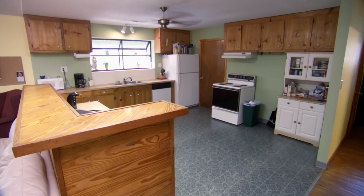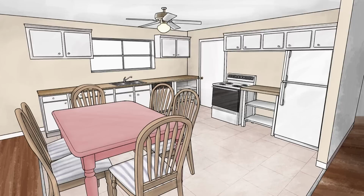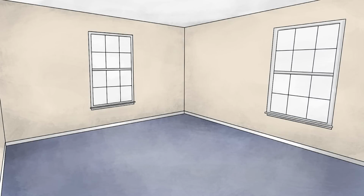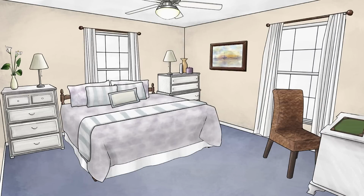The kitchen will be transformed as we tear down the existing bar and rip up the old grey laminate floor in favour of a new tile. The cupboards will be lowered for easier access, and the dining table will be moved from the front hall into its rightful home. Finally, the master bedroom will be painted a fresh cream colour. I'll flank the bed with side tables to add storage and create symmetry. New linens and throw pillows will make the bed more of a focal point.